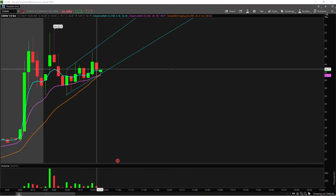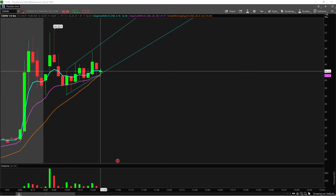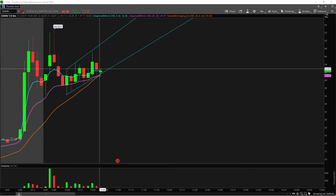The setup almost looks good on a 1 minute. Doesn't look good on a 5 minute yet. I need to wait for at least another 5 minute bar. So it's another 5 minutes to wait. Definitely the waiting game for today. That is for sure. But I'd rather wait and take a good trade than lose my money. So let's see what happens here. I guess I'll pause again until I actually get into a trade.